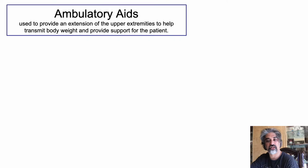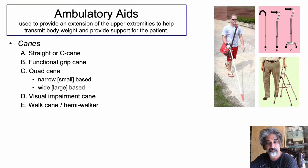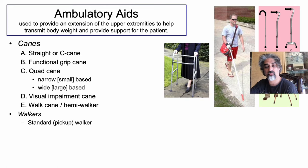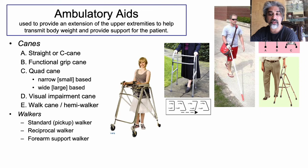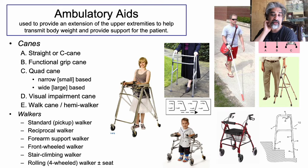Canes have different shaped handles and can contact the ground with single or four tips. The white color of a visual impairment cane should already be familiar to you. If the four points need to be really wide, you can prescribe a hemi walker. A standard walker gets picked up to move, while a reciprocal will act like an inchworm. Some will need forearm support due to hand issues. Kids will usually do better with an opening at the front, and they even make one to climb stairs. The majority of my elderly deconditioned patients need what we call a rollator with a seat and hand brakes.